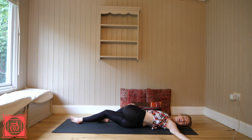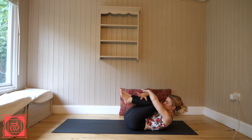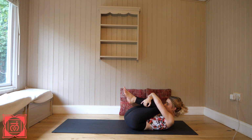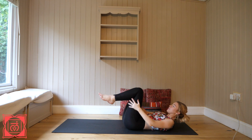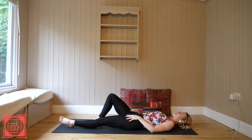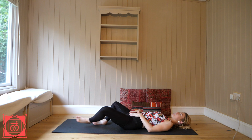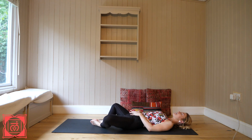And inhale to unravel, bringing both knees towards the chest and giving yourself a big hug. Lengthening out through your entire body and coming into Shavasana. You can either have your legs out long away from you, or you can bring your feet to touch and allow your knees to drop out side to side.